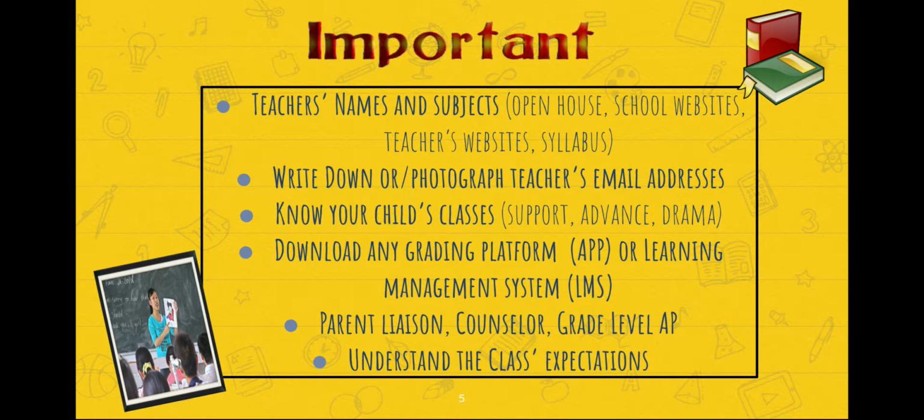Make sure you're attending open house. A lot of times schools have orientations at the beginning of the year and they have different activities throughout the school year. Check the school website. A lot of times teachers have their own websites. And then check the child's syllabus. The syllabus has a list of the course description. It'll tell you the materials that'll be used for the class and a whole lot of other information.